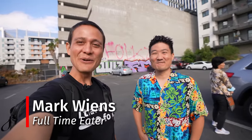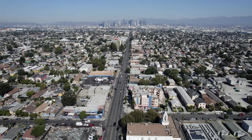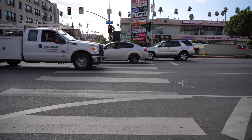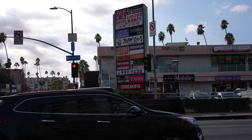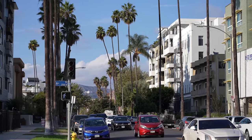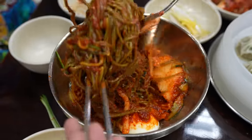Likewise. And today we are gonna go on an ultimate Korean food tour of Koreatown in Los Angeles. I think it is the number one hub and the biggest Koreatown and center of Korean culture outside of Korea in the world. It is. For sure, right? No doubt about it. We're gonna take you on an ultimate Korean food tour of K-Town, Los Angeles.